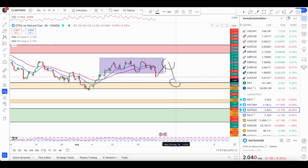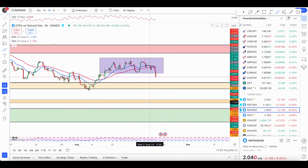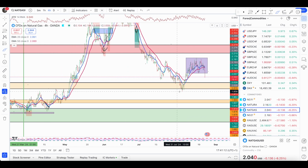Otherwise, I'm just waiting to see a possible condition, either bearish trades or bullish trades, short term with a bounce, and then we're going to look for the next level of support. For now, just looking at the conditions. Once we have a condition, only then are we going to take a trade.